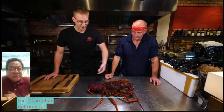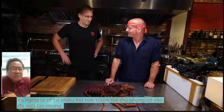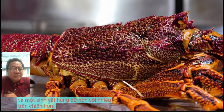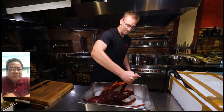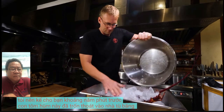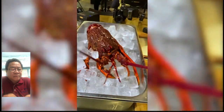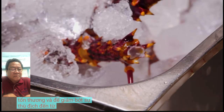I'm just scared to cut it enough. It's so huge. More size means more meat, but it also means a thicker shell and a more fierce creature with a lot more fight in its belly. I might try to dip it in ice for a while. Easy. Yeah, it's cold. I should tell you, about 5 minutes ago, this lobster escaped into ice prison. I filmed it on my phone. The lobster has been under ice for about 10 minutes now. We're hoping to not get hurt and to reduce the amount of hostility coming from this particular lobster.